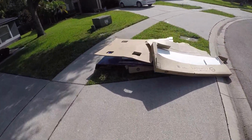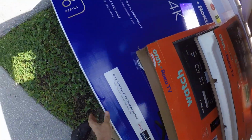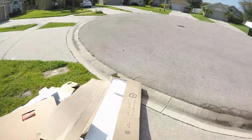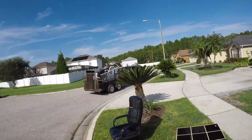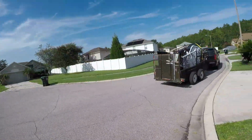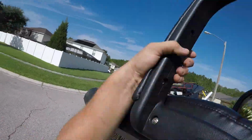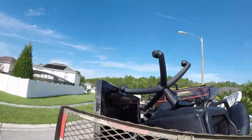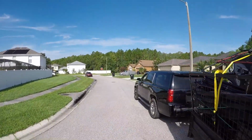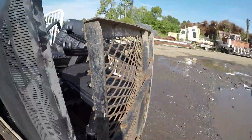I don't think there's anything. These are just boxes, right? Wow. All kind of upgrades going on here. All right, Jared. This guy's seen better days.